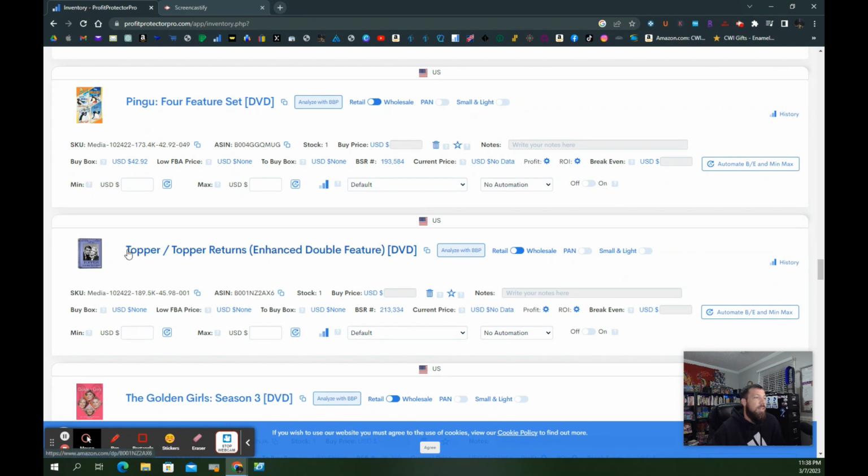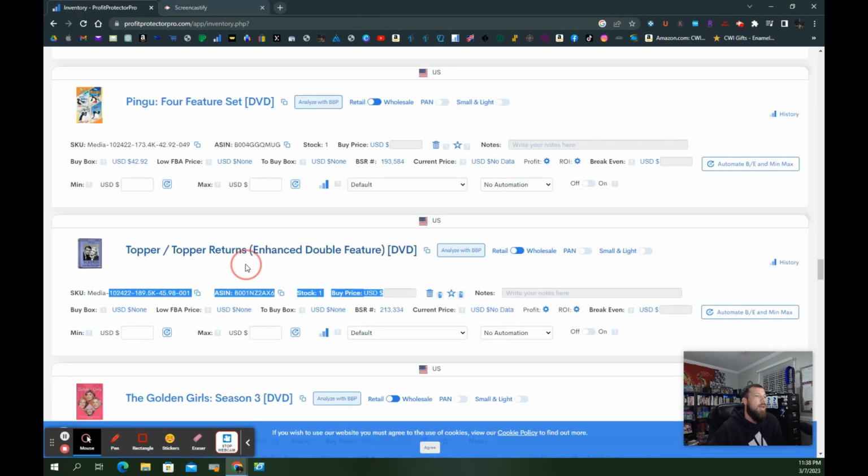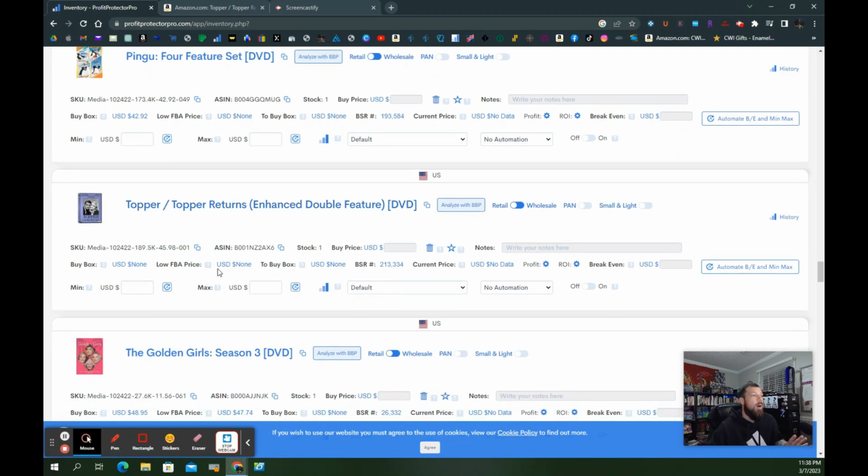This is a DVD. It's called Topper/Topper Returns Enhanced Double Feature. And you can see my SKU here. This tells you when I listed it, what's the price that I listed it at, and all that jazz. And it says we have one in stock. So if you are doing wholesale and you've got more items in stock, it'll show you how many you got in stock. It'll show you the buy box price and whatnot. But this is actually going to be repriced a certain way.